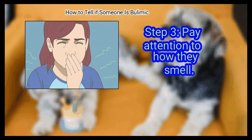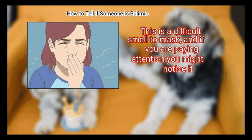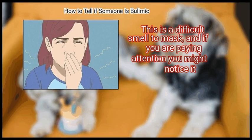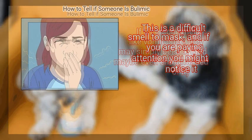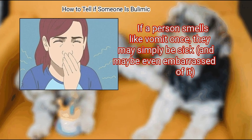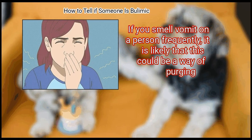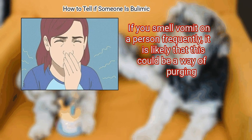Step 3. Pay attention to how they smell. One common way of purging is to induce vomiting. This is a difficult smell to mask, and if you are paying attention you might notice it. If a person smells like vomit once, they may simply be sick, and maybe even embarrassed of it. If you smell vomit on a person frequently, it is likely that this could be a way of purging.